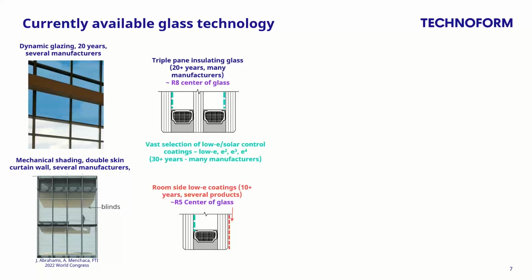Now let's go to the thermal performance. So triple pane insulating glass. Again, that's been around for way more than 20 years. Again, you can get it from many manufacturers. It gets you to an R8 center of glass performance. Again, the center of glass, not the whole assembly.